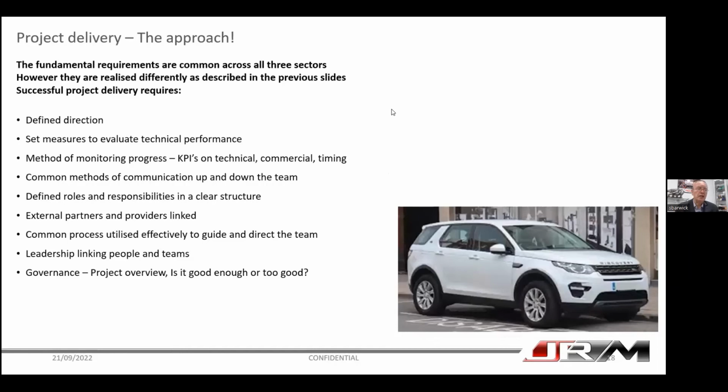So the approach, generally I'm saying that the fundamentals of the approach are common across all 3 sectors. However, how they're realised is different, as we've described before. And I've put a few points here that sort of summarise what we've covered really. So we need to have a clear direction. We need to set measures to evaluate our performance. We need to have a method of monitoring our performance.